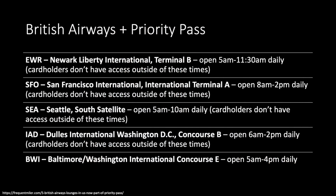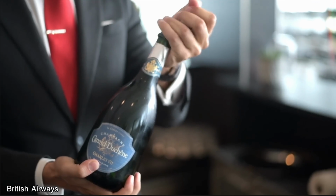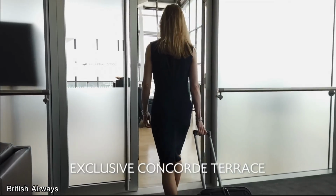Here they're talking Newark Liberty International, that's New Jersey, so you could get into that one, open 5 a.m. to 11:30 a.m. daily, so cardholders don't have access outside of these times, it seems kind of limiting. You have San Francisco International Airport, open 8 to 2 p.m., that's the time you can get in as a cardholder. Then of course you have Seattle, open 5 to 10 a.m. Again, that's the time the cardholders can get in. Dulles International, 6 a.m. to 2 p.m. And then they have Baltimore Washington International, 5 a.m. to 4 p.m. daily. So you'll be able to get into those lounges with Priority Pass.